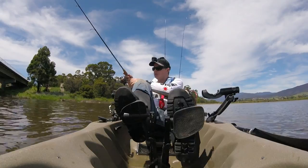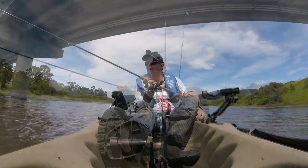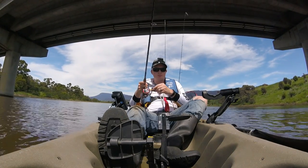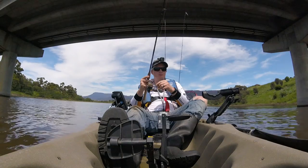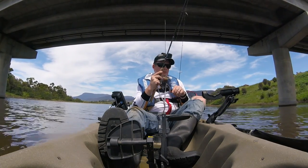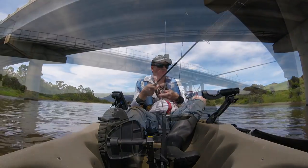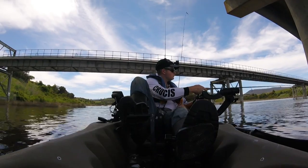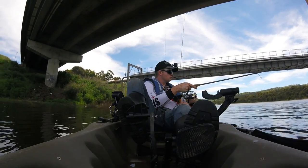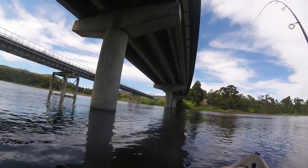That was on the back side of the pylon. I reckon there could be another couple there. So that's right on it there. On again, right on the back of that pylon. This is a good fish too.